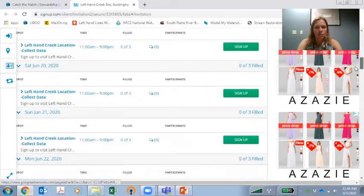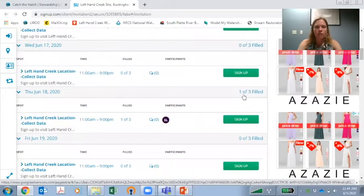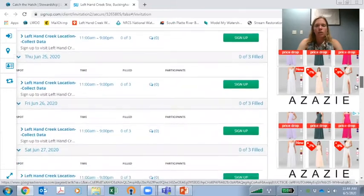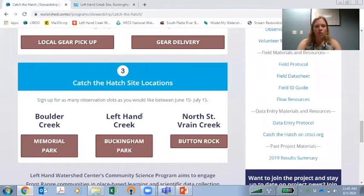Sign up there. You'll see there's three options, like there's three slots for people to fill. If you see somebody that's already taken a slot and you are available on a different day, try and take that slot. But if you're not, the more the merrier. You know, sign up for that observation day. We'll get two people and that's great. And you can sign up for multiple from this page. So if you just wanted to get everything on Left Hand Creek out of the door, sign up for a few days, you can do that from the screen. But if you wanted to switch to Boulder Creek or Button Rock, you'd come back to our project page.